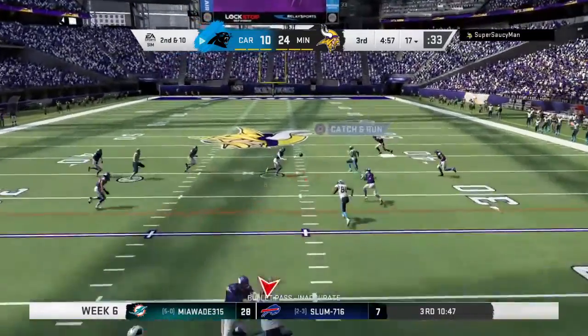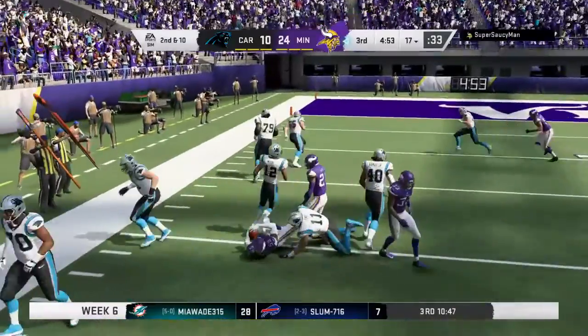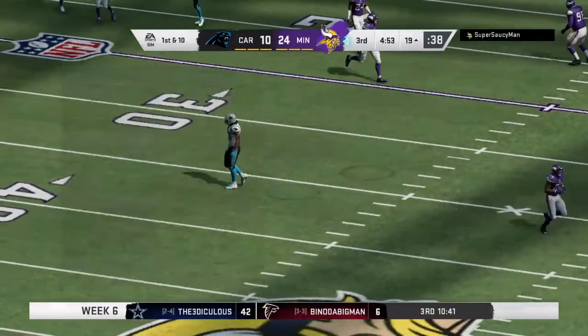Back to throw now on 2nd and 10. And he's going to be intercepted a third time. Picked off by Jerome Baker, and he'll take this back down inside the 20. Certainly not what he was hoping for, Charles. That's now 3 interceptions in this ball game.